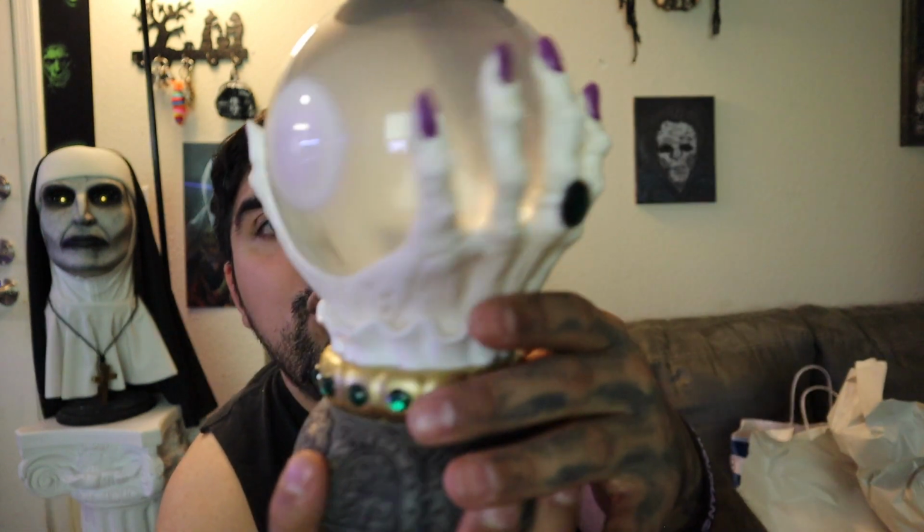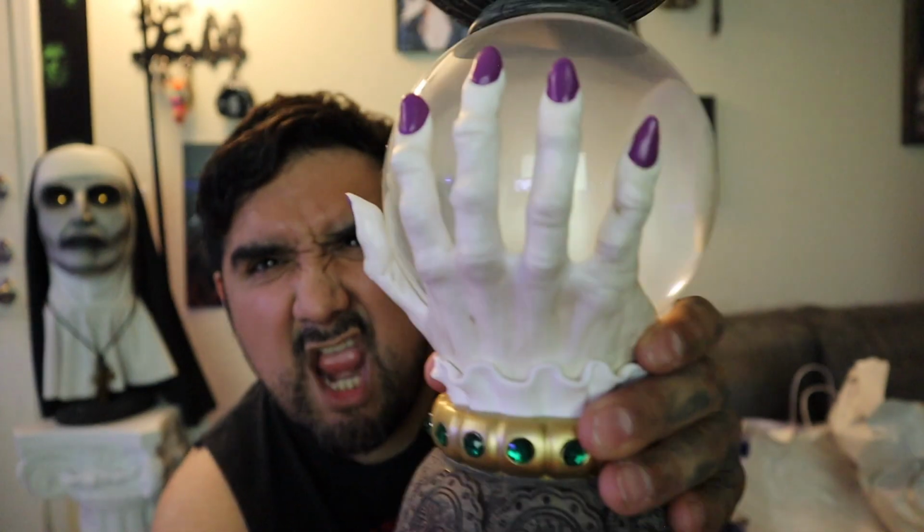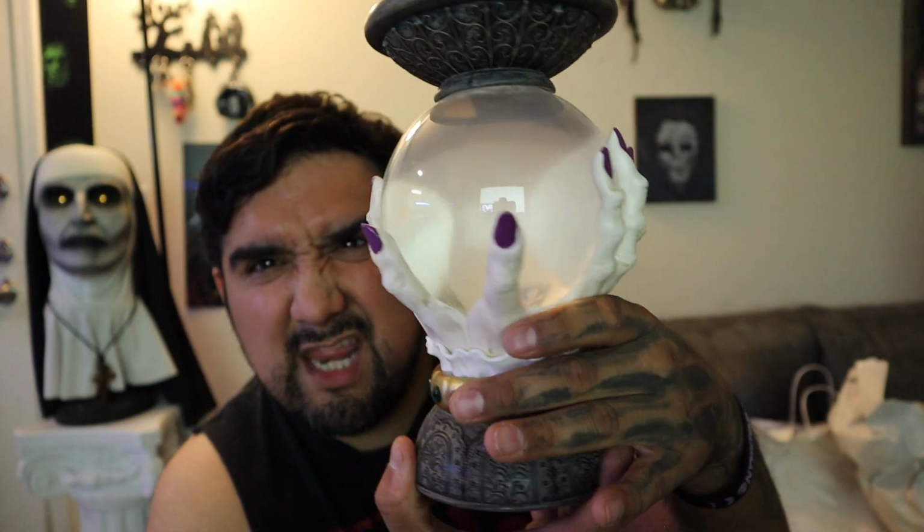There's a reason behind this, people. And let me show you. This is what I did not know that they came out with. And I'm freaking excited that I have it. I've been hooked on witches lately. I'm obsessed with witches right now. But I got the three-wick candle holder, Witch Hand. Are you kidding me?